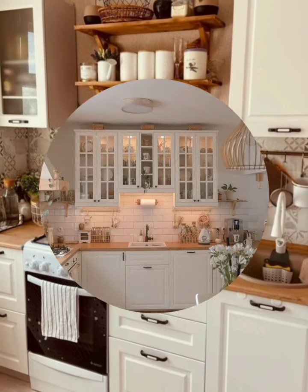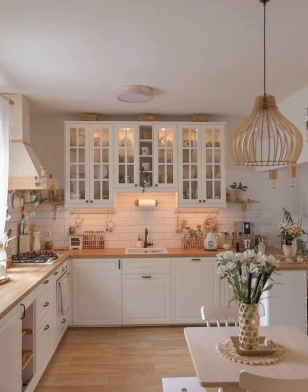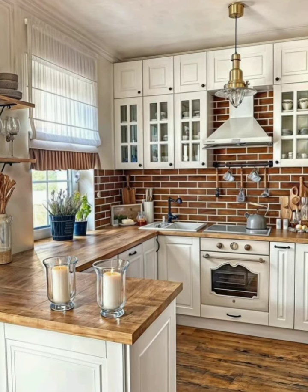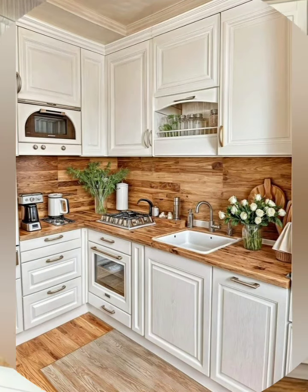Number 5. Appliances. Invest in energy efficient appliances that fit your cooking needs and kitchen space. Consider built-in or integrated appliances for a sleek look and efficient use of space.